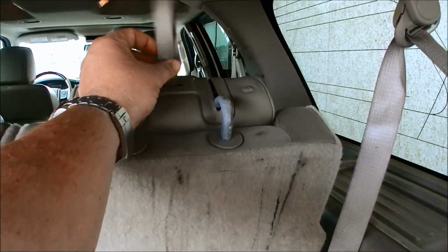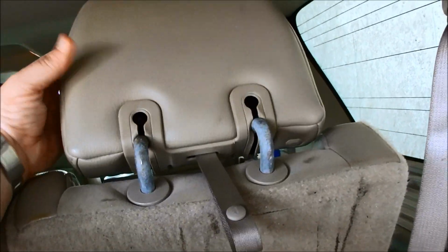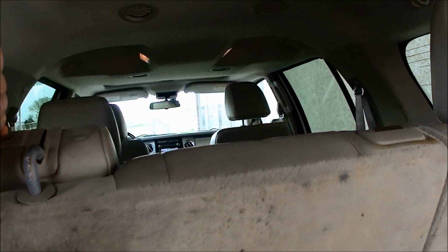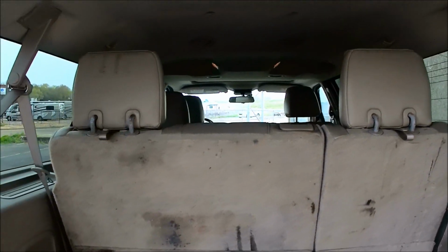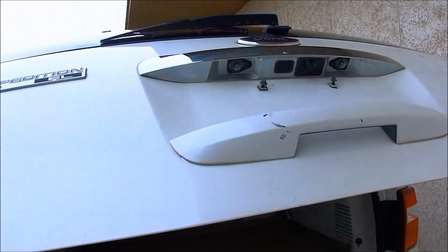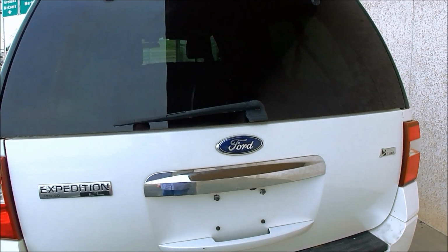And then you just reach up. Well, it's really a two-handed operation, but fold those back up. And if I can do it with one hand, let's do it this way. There we go. Alright, so you see the third row works. Hit the button and watch the tailgate come down and latch.